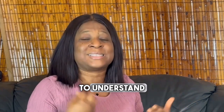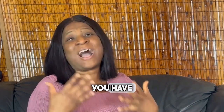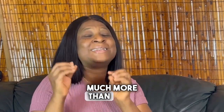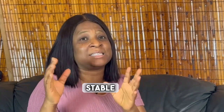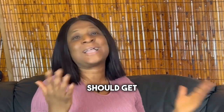But I want you to understand that an uninterrupted power supply, where you have it as a backup for your electronic devices, is much more than what is called a backup. It is going to be a lot of help and will ensure that your devices are stable. Now, the third thing I want you to know about being prepared is that you should get a generating set.